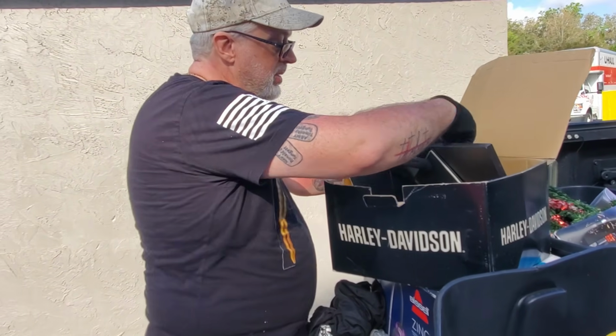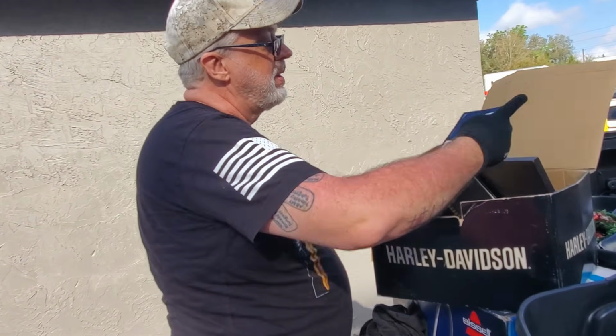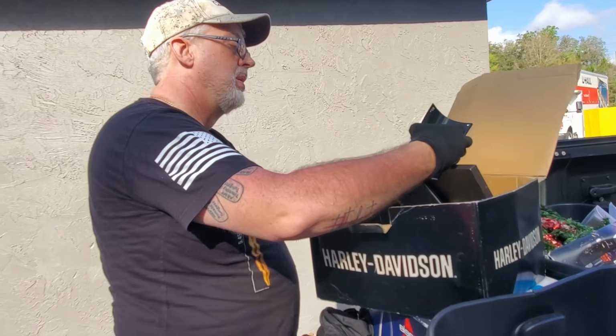And who knows what part number that is? It doesn't have it on there. And the Harley Davidson manual for whatever he bought. The helmet.